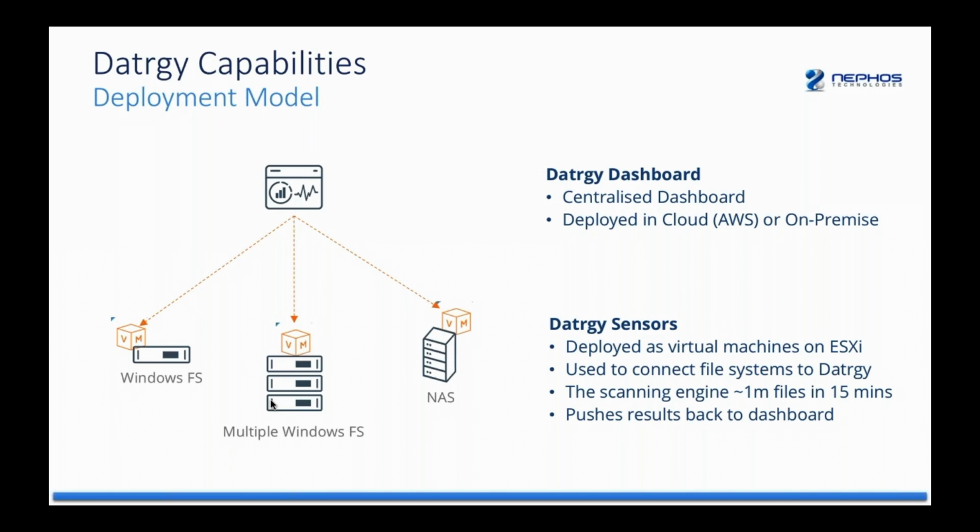Now, because of that approach, we're able to perform those tasks extremely quickly. So within testing, and we've been using this for the last 7-8 months or so ourselves now, we've been able to see that we can scan roughly, assuming that we've got enough performance, circa 1 million files in 15 minutes, which is pretty rapid. Those sensors then push that report data effectively back to the dashboard.